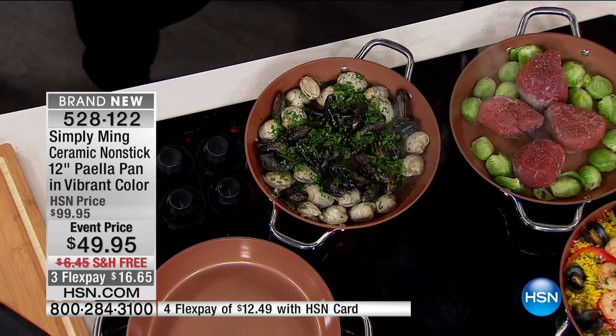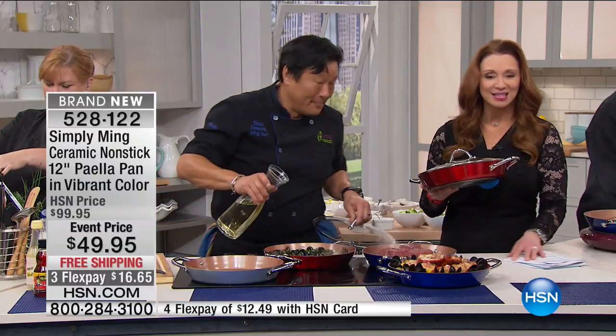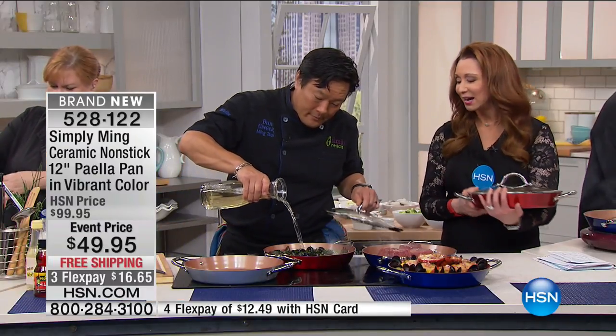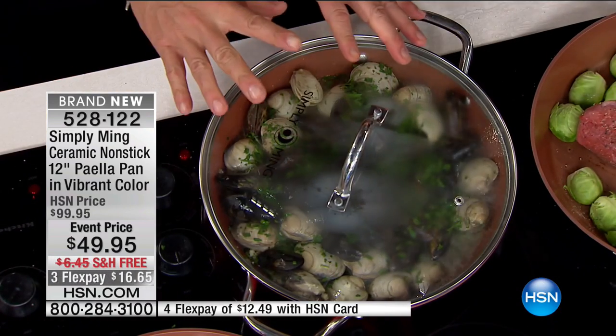It's so funny, when I was talking to Chef's team, you guys know what a paella pan sells for, and that's why I say the least of what you'll do with it is paella. Look at that beautiful seafood medley you got going on. That is just mussels and clams with garlic.